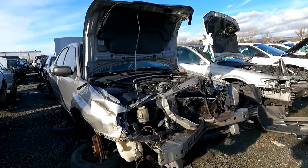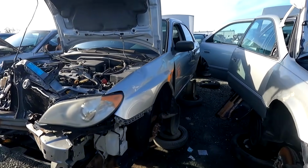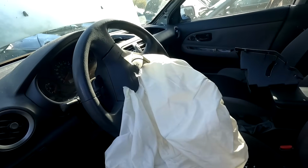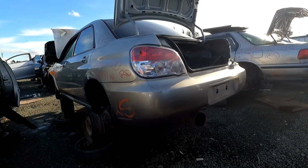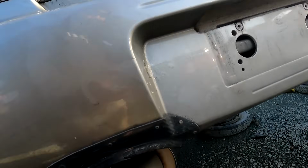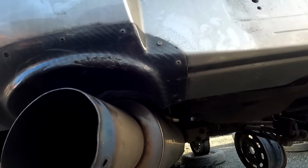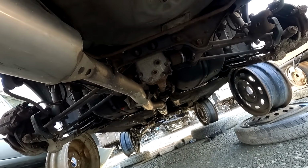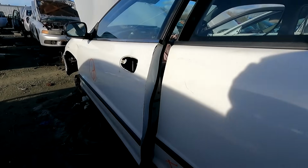This one right here is for Matt, the Subaru homies. Ouch. Oh, it's got a giant fart can on it too. Sheesh, carbon fiber plate. Oh. Full exhaust system on top of that. This was the RS Integra.